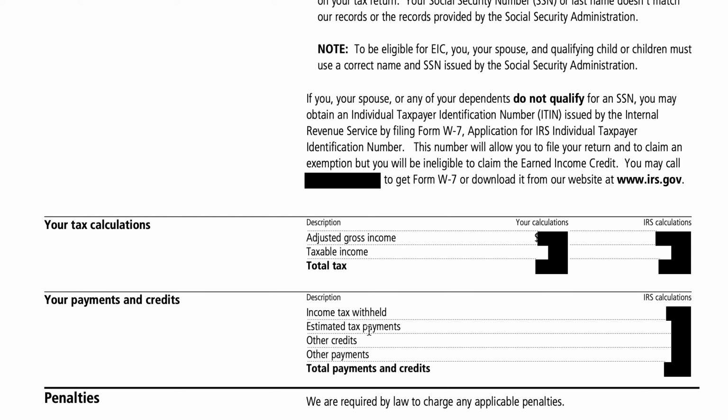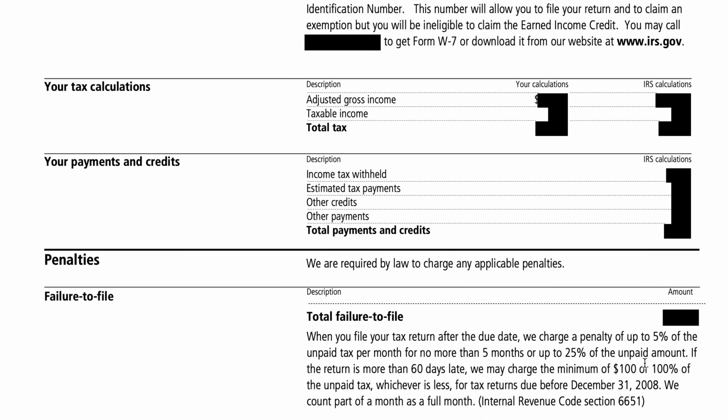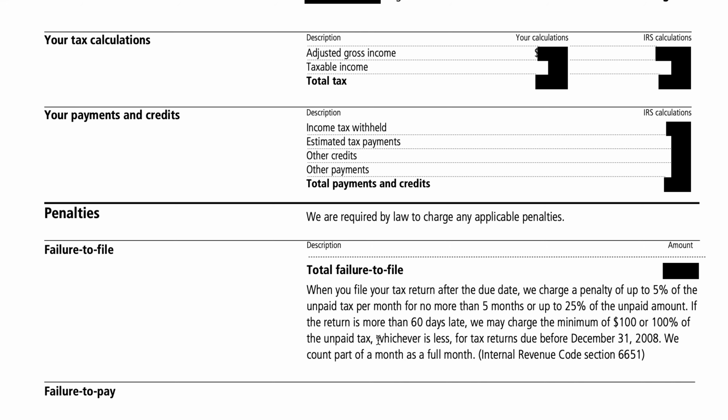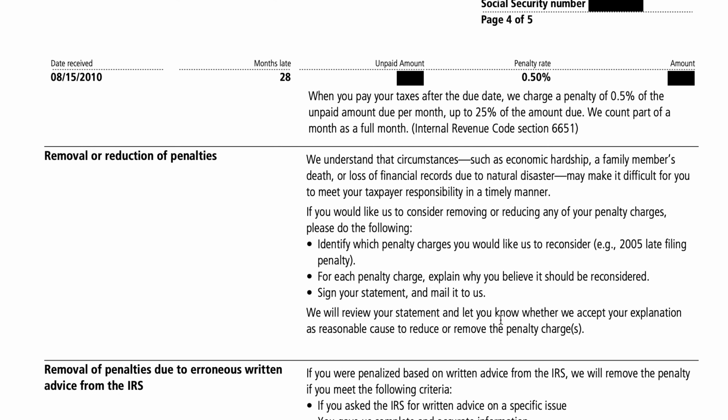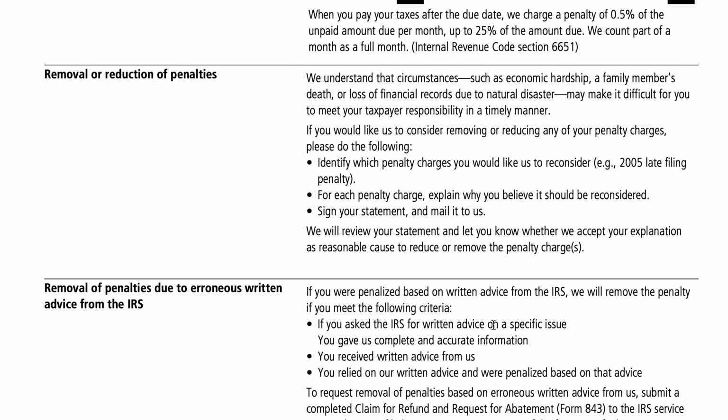So in this section go the calculations that appeared on your tax return, the IRS recalculations, and then payments and credits. Here's a summary of failure to file penalties, failure to pay penalties, and then how you can remove penalties. There are a couple ways that you can remove penalties. All of them would be on IRS Form 843. That's the claim for refund and a request for abatement.